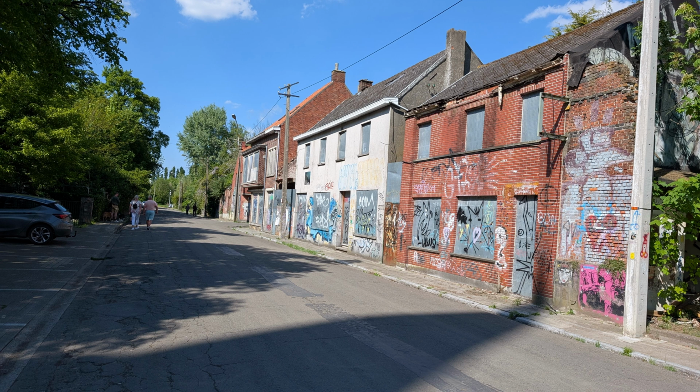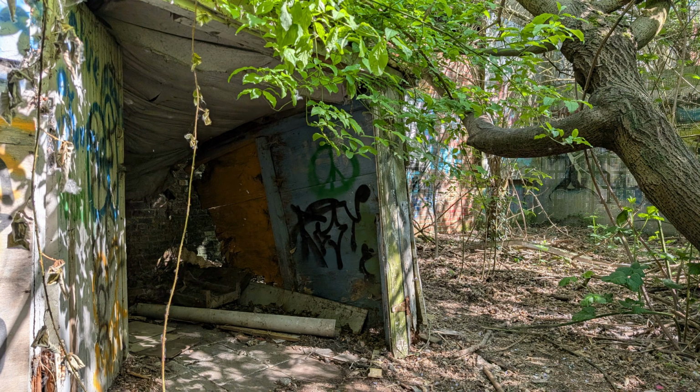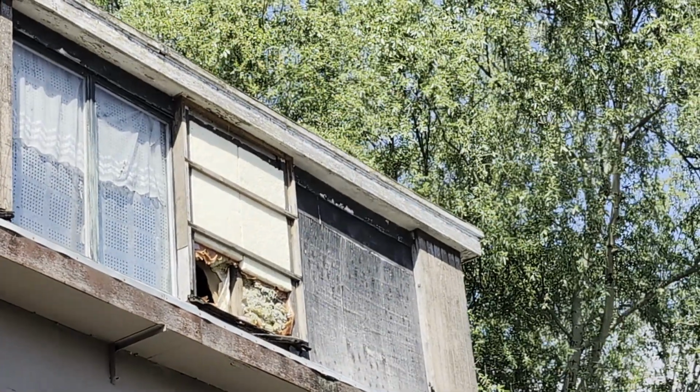So if you think that sounds interesting and you have the means to get there, which basically means you have a car and you're somewhere near Antwerp, then I highly recommend checking out this little village. Who knows? Maybe you'll find some cordyceps like I think I did in this one lady's window.